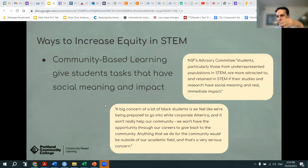And what research has shown over and over, and we have the reference at the end, both from Sprinter et al. and the NSF, is that students from underrepresented populations are more attracted to STEM when they see the applicability. They are not attracted when they are just told, go to STEM because you're going to join the white corporate world, right? If you see that you can use it to benefit your community, and to make a social impact, then you are more likely to go into the field.